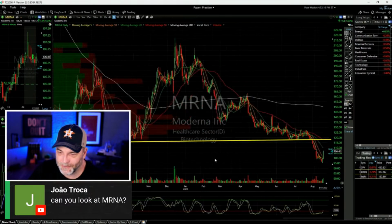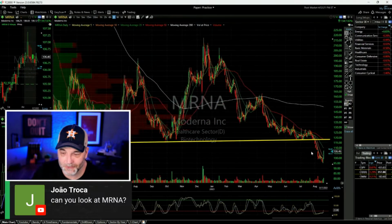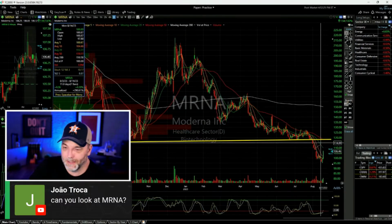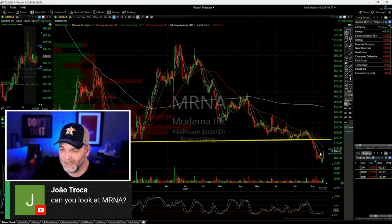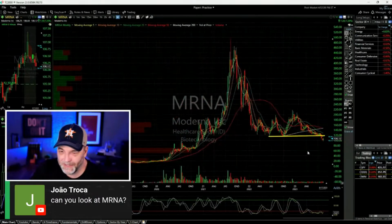Heavy resistance right there at 120. That's what you're going to want to be mindful of. It's trading at 106 right now, so there's some room to run. But if you were to get in it right now, or if you're already in it, be mindful of this one resistance at about between 118 and 120. That could be a big problem for it going forward.